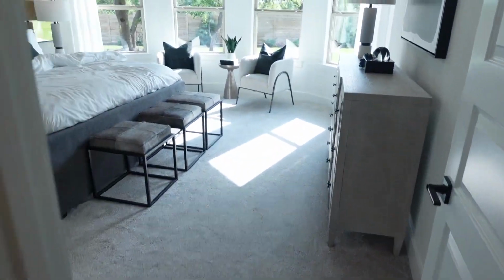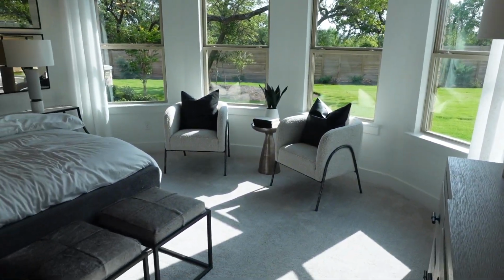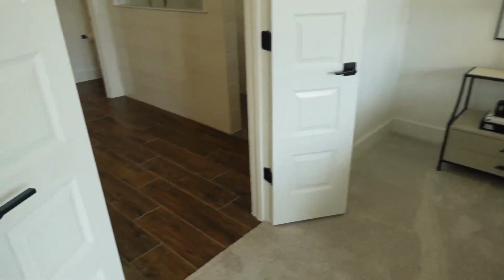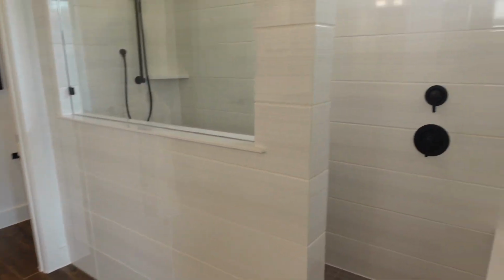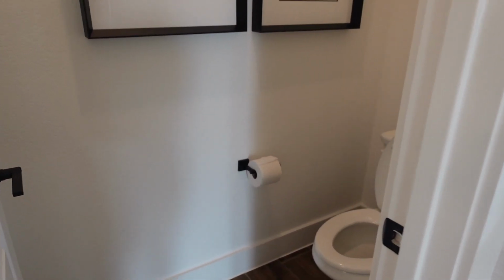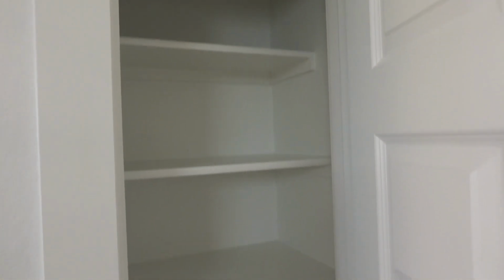It must be the master or the owner suite or whatever you wanna call it. I do like the extended version over this. I'm liking that. Then we're gonna come over here into the bathroom. Not a bad size bathroom, must I tell ya. Okay, here we go. That's a nice little toilet in here. Then we're gonna come in here.